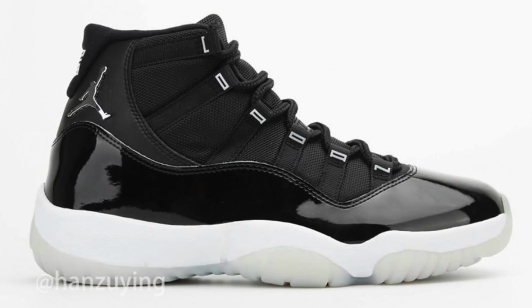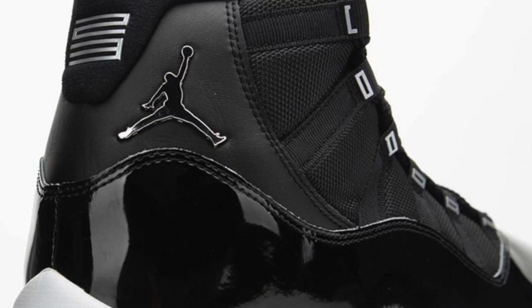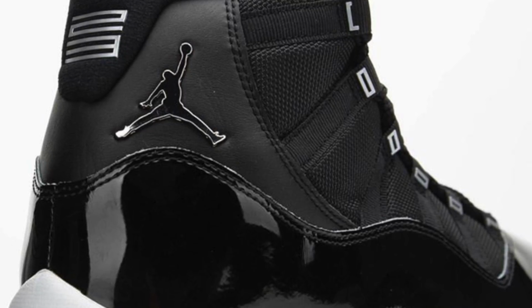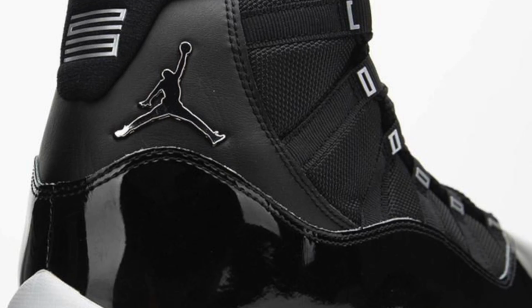Here we have new images of the Air Jordan 11 25th anniversary. Now this year in 2020 we are celebrating the 25th anniversary of the iconic Air Jordan 11 that was famously designed, you probably already know, by legendary Nike and Jordan Brand designer Tinker Hatfield. They are celebrating this 25th anniversary with a black, metallic silver, and white Air Jordan 11.